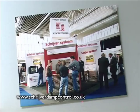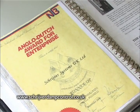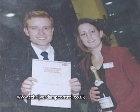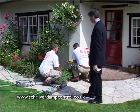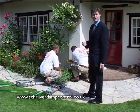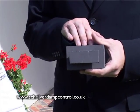They've now installed thousands of systems throughout the country, and, not to be outdone by Dad, in 2001, Frank was a finalist in the Anglo-Dutch Award for Business Enterprise from the British Netherlands Chamber of Commerce. Jason and Graham are just finishing their measurements for the width of the wall, and they've worked out the necessary spacings. This is the actual device that will be installed. Big question is, how does it work?